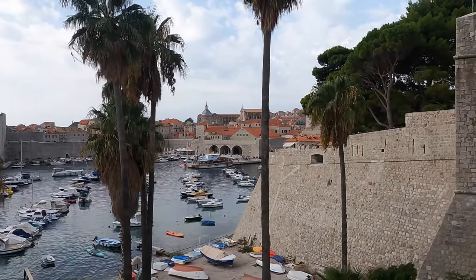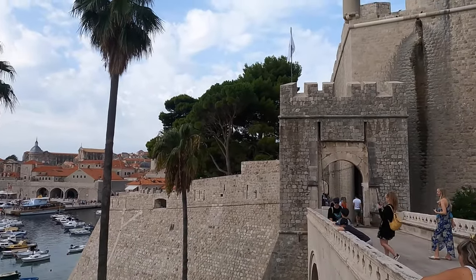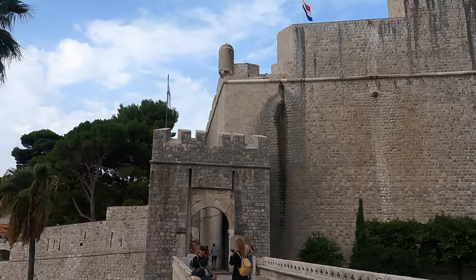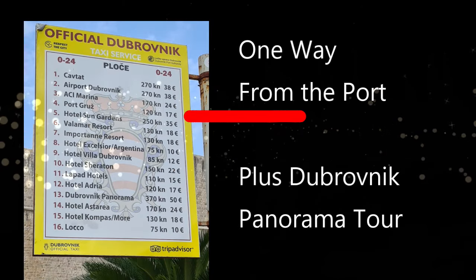First, there is an ATM machine within the fenced area of the port. I personally like to have a little of the local currency on me in case I can't use a credit card for whatever reason. Second, there are taxis lined up waiting for you inside the fenced area. They charge a flat rate to the old city.